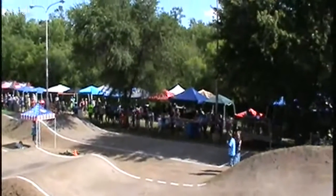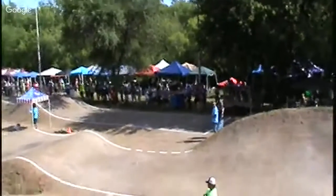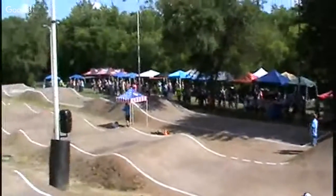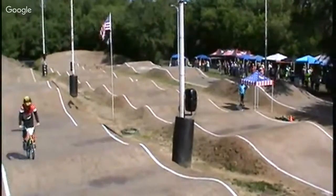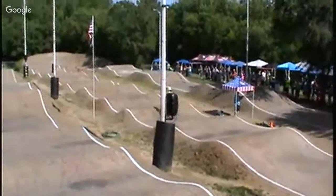13 intermediate. Oh, we got riders down again in that first corner. A lot of action in that first corner. That's where it all happens. Everybody tries to come out in the lead out of the first corner. And those that aren't quite there try to make it happen anyway.